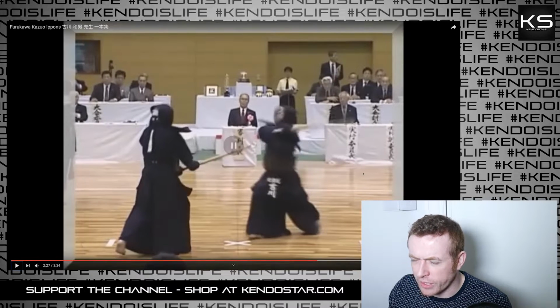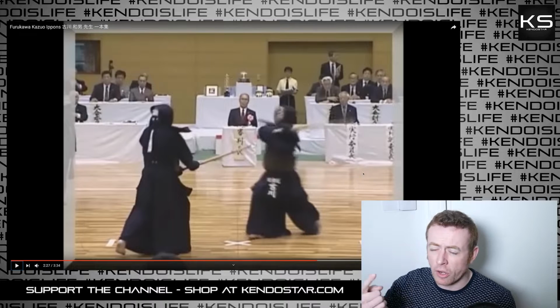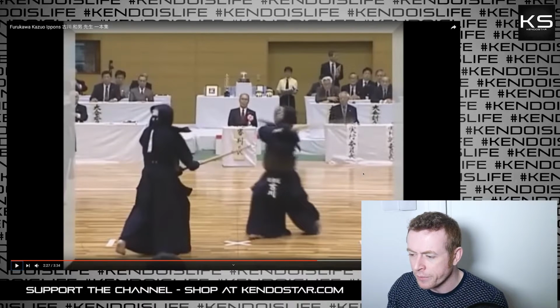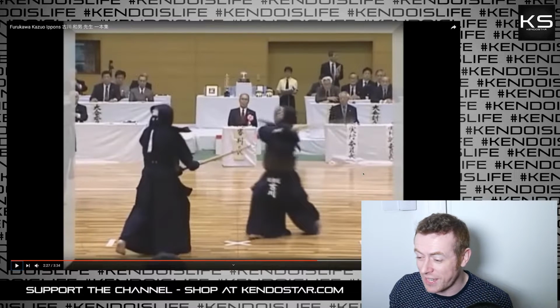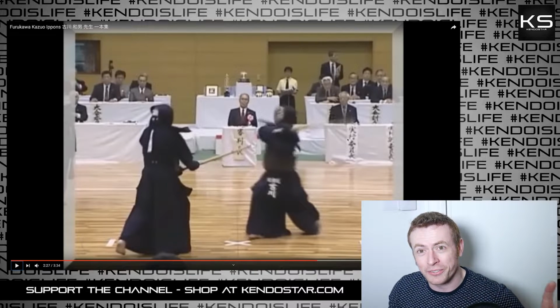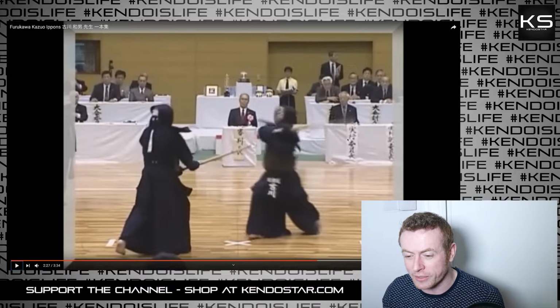Just before this as well, if I remember rightly, we'll go back and have a look at in a minute. He really put a lot of pressure on top of his opponent's shinai, like in a kind of osai manner. And this time he's made a big step forward and he's made that same shape. If we took this clip and put it back to the frame that we had it held on a few minutes ago for that kote that he did, it almost looks exactly the same, right? So it looks like he's coming for kote.